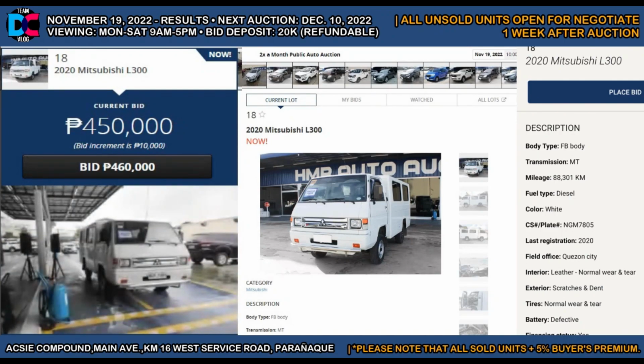We just have it at 460,000 now. At 460 online, 470 at 470. It's online, looking for 470. At 470,000, I'm putting it for sale. The gavel is up. It's with the online bidder.